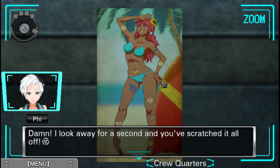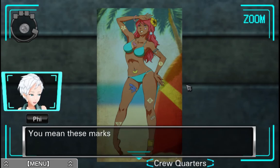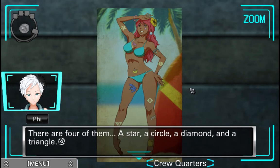Damn! Look away for a second and you scratched it all off. Yeah, and there's some things that may be cool, so I kept going. And there's marks on her arms and legs. Yeah, there are 4 of them. A star, circle, and oh! Oh, okay, I didn't actually pay attention to that. Right arm star. Star. I figured I had to draw a star. Circle. Triangle. And... diamond.